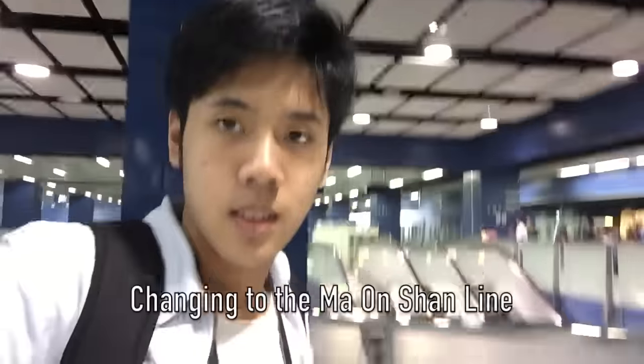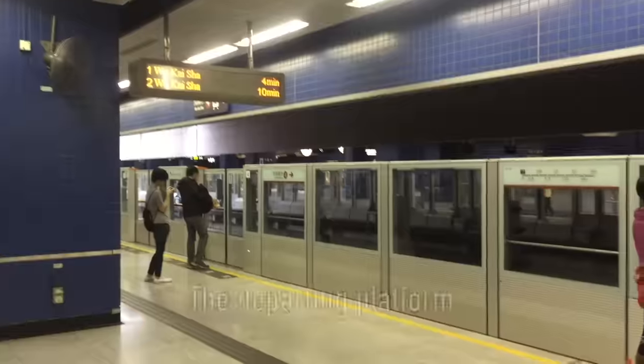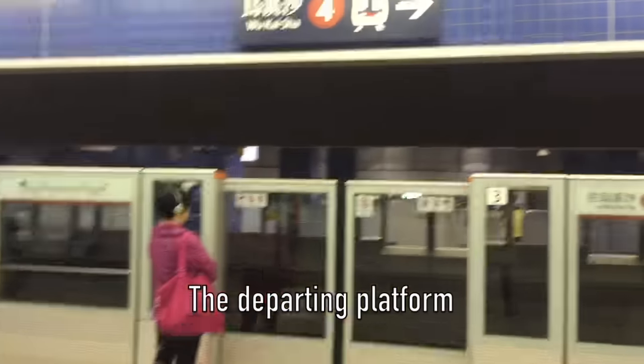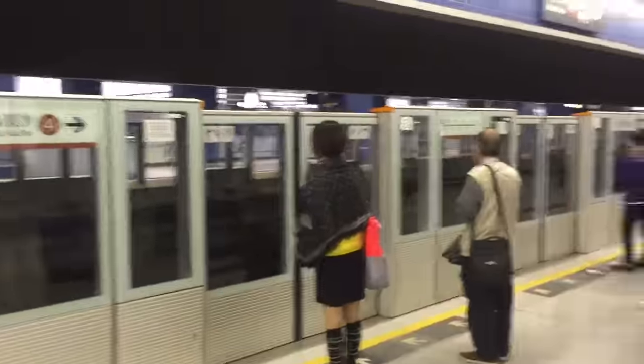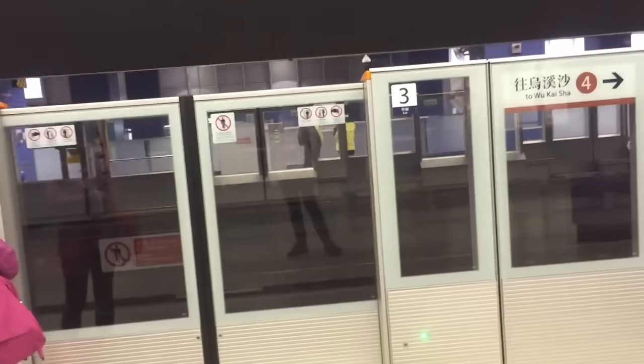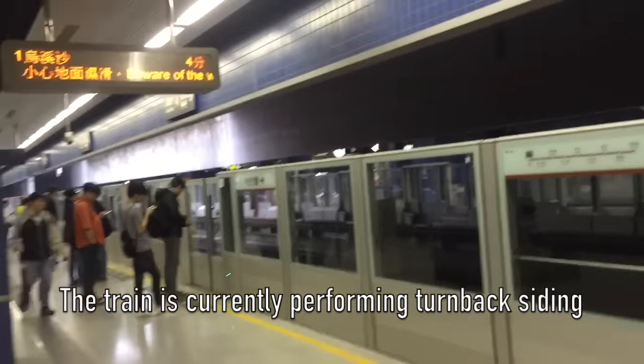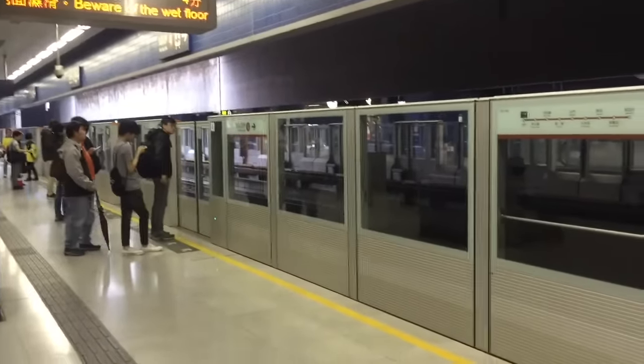Now I'm going to explore the Ma On Shan Line, and sadly I have to go down again. It's actually a terminating platform and the train will perform the backshunting and come to the other platform. This is the Ma On Shan Line platform and it's already fitted with platform gates like before. Yes, we're gonna use the train which is performing the backshunting now, and we'll come here and depart for Wu Kai Sha.